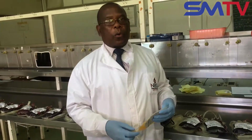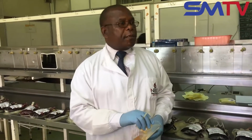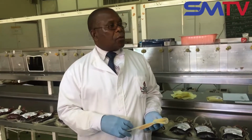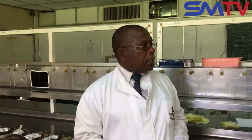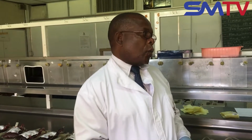So with the packed cell, the shelf life is 42 days, which is 6 weeks. With the FFP, because it's fresh frozen, the shelf life is 1 year, 12 months. Same applies to the cryoprecipitate, it's also frozen, and the shelf life is 1 year as well.